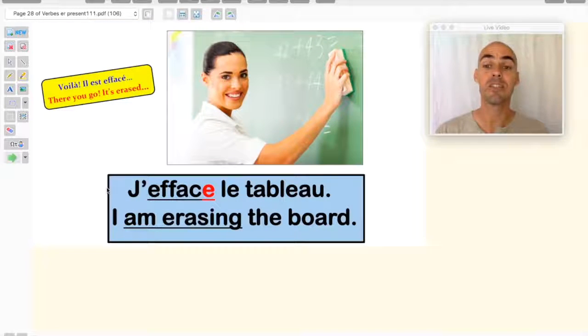Effacer is to erase or delete. Effacer. J'efface, as I'm deleting or I'm erasing. J'efface le tableau, I'm erasing the board. E-A-U, remember, is the sound O, like the letter O. J'efface le tableau. Voilà, there you go. Il est effacé. It is erased. Il est effacé.